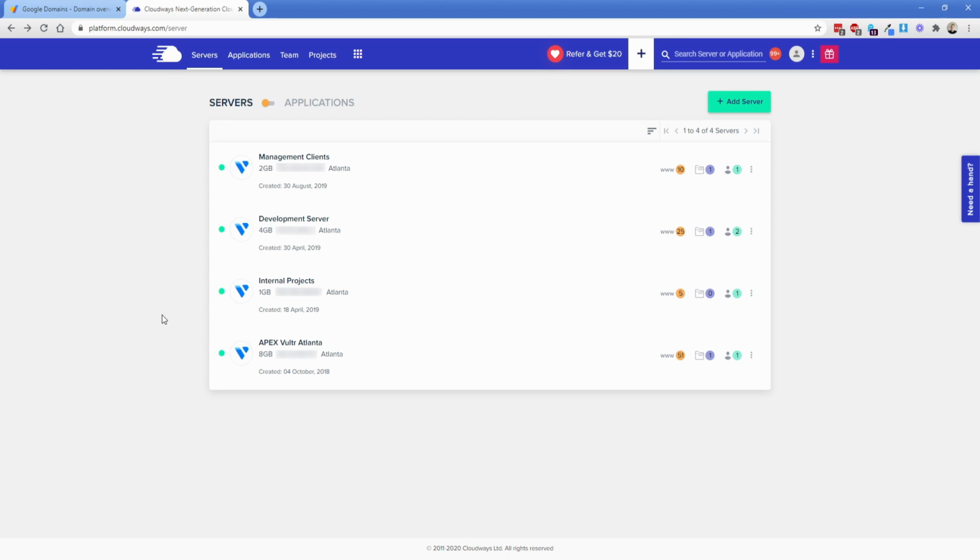Yes, you do pay a bit more through a company like Cloudways as compared to if you went straight to a company like Vultr or Google Cloud or whoever, but there's a lot of stuff that Cloudways adds on top that those other self-service platforms wouldn't give you right out of the box. So to me, Cloudways is a fantastic value.